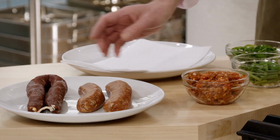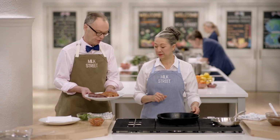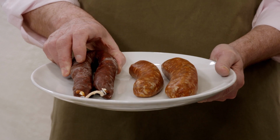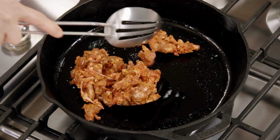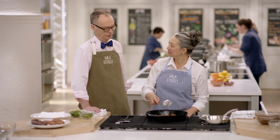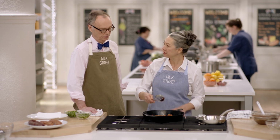So this is a Mexican chorizo, right? Yes. Which is this. Very different than this. It was obviously dried and cured. Right? Yes. Which is a Spanish chorizo. Exactly. So the heat is going to give it the color. If you let the pan get nice and hot before you put the chorizo in it, all it needs is about 5 minutes to get thoroughly cooked and to take on some color.